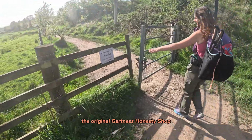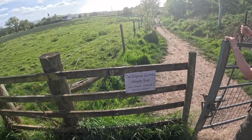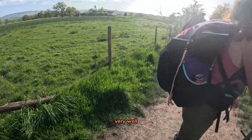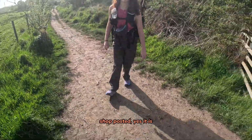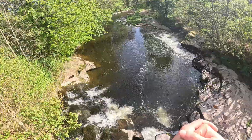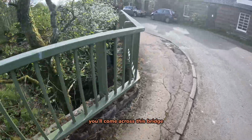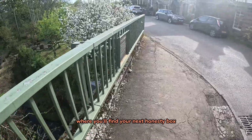The original Gartner's Honesty shop. Ices, drinks, chocolate, just up ahead. Very well shop posted. Yeah. That's stunning.